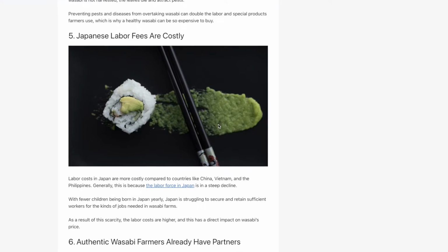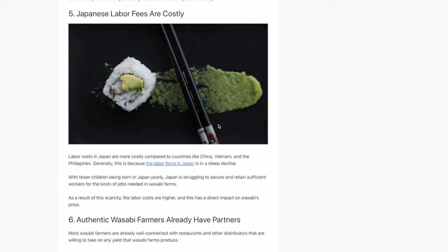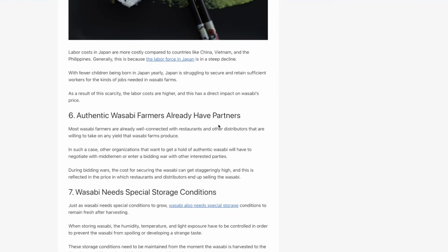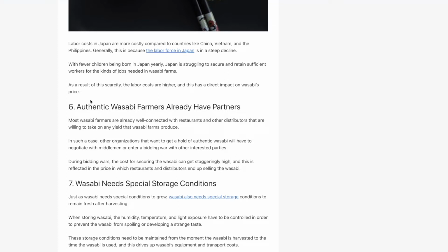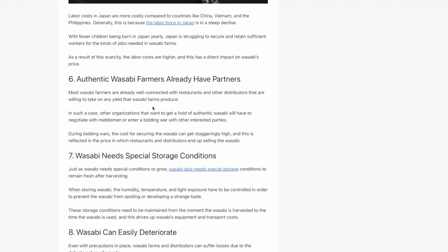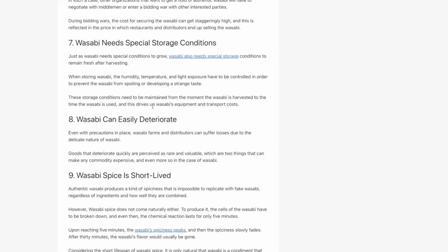So moving on to point 5, and that is that the Japanese labor fees are extremely costly. If you are to look at the global scale, the amount that you have to pay someone in Japan for a simple labor job is extremely high, and this obviously reflects the price as well. And moving on to the 6th point, and this is that authentic wasabi farmers already have partners. So this means pretty much that wasabi farmers, or just farmers in general, are pretty much contracted to grow other fruits and vegetables. So it's very difficult to find farmers that actually want to grow this, as they're already locked into other contracts.